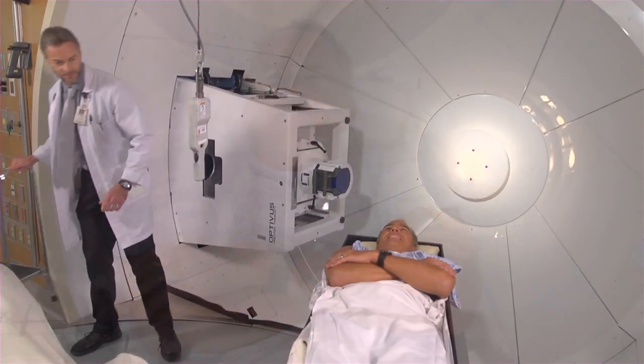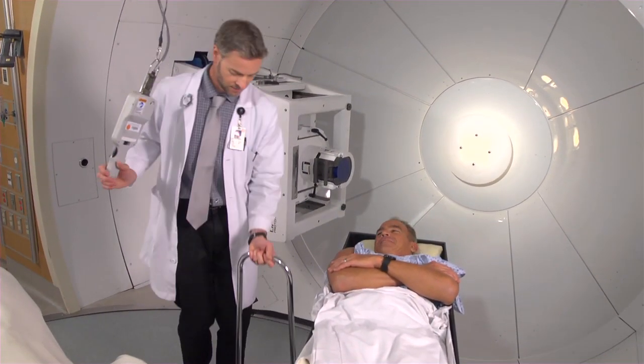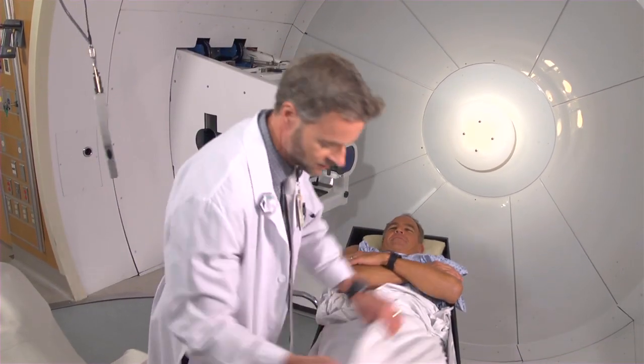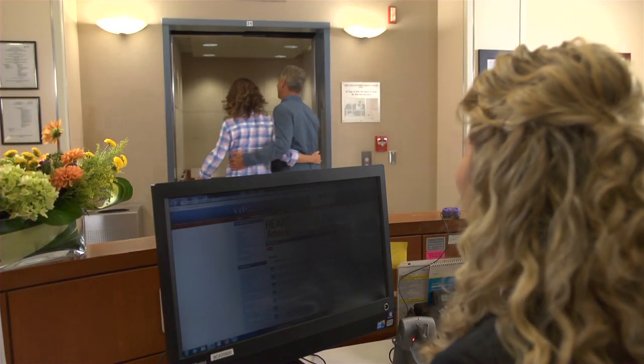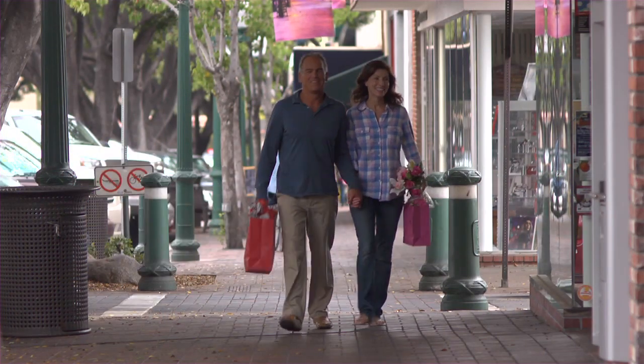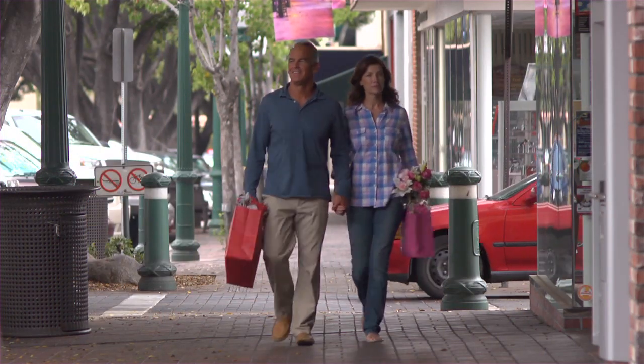After the prescribed radiation dose has been delivered, the computer shuts off the beam. The actual delivery of radiation lasts only a few minutes. The entire session, from beginning to end, usually lasts no more than 30 minutes. The patient can immediately return to normal daily activity.